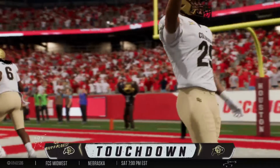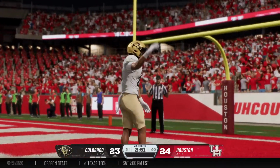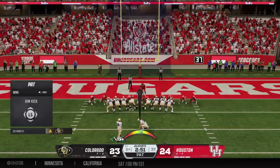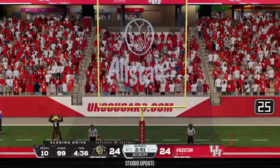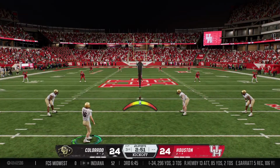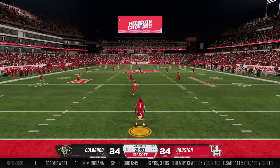Touchdown, Buffs! And they add 6 more to the board with that trip to the house. And that is the perfect way to cap off this drive. This thing started way back on their 2-yard line, and they methodically marched it down the field. You saw a little bit of everything on this drive, so at the very end, you pay it off. Really nice job running down in the red zone for the score.